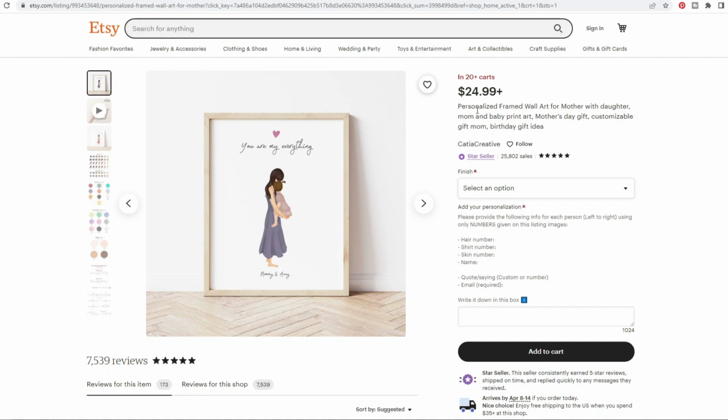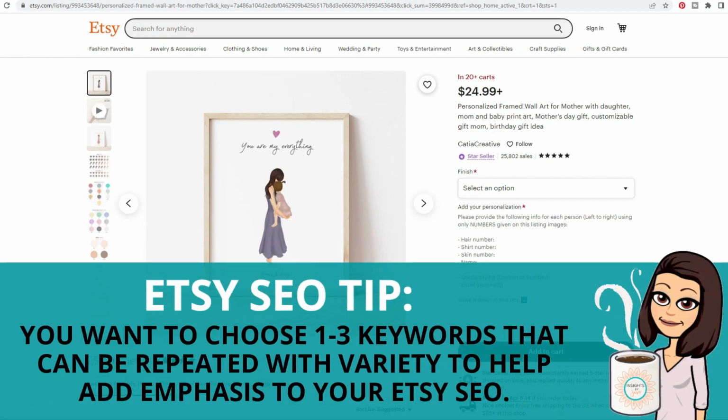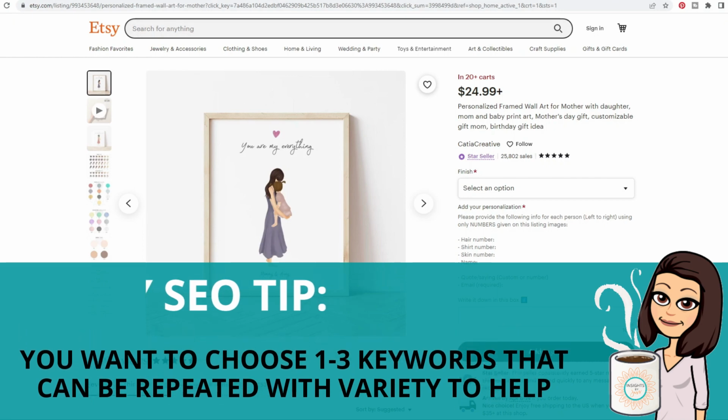And it's personalized framed wall art for mother with daughter. They have also mom and baby, Mother's Day gift, customizable gift mom, and then birthday gift idea. So it doesn't have to just be a Mother's Day gift, but you can see they're really emphasizing that it's a mother or a mom gift idea. So great job in balancing the variety with the emphasis on the important words of mom, mother, and gift.